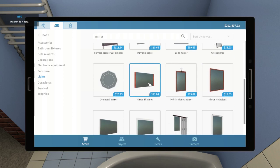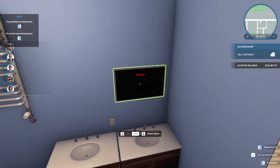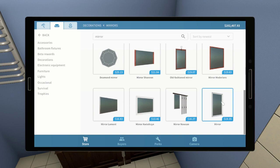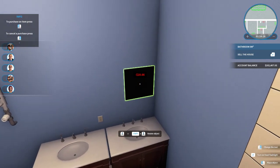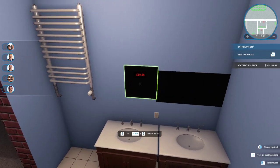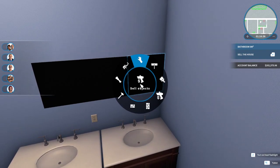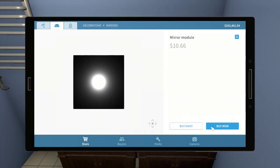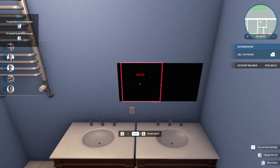Like a big mirror. That's not a big mirror at all. Maybe we just get this and buy many, and then I could just build a big mirror. Okay, yeah. Thinking with our heads now, look at that. But not the placement, that was a bad placement. We need to find a kind of middle ground for it, but not all the way against the wall. Damn it.